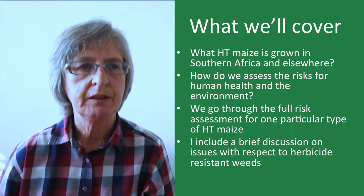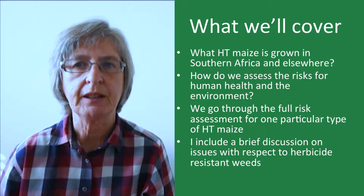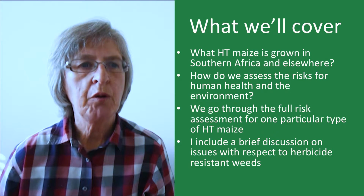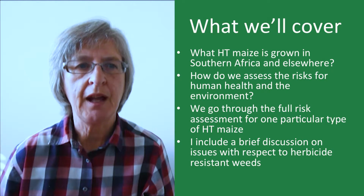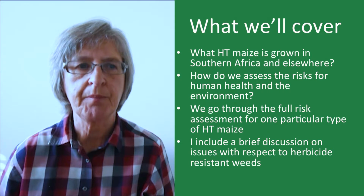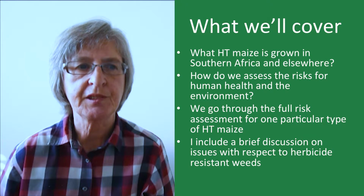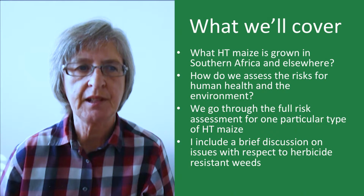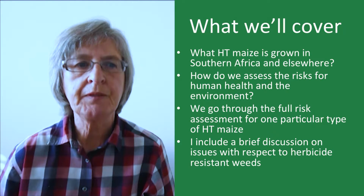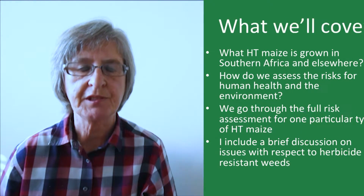We'll briefly cover what different types of herbicide-tolerant maize are already grown around the world and also in southern Africa, and how we go about assessing the risks for human health and the environment. We go through the full risk assessment for one particular type of herbicide-tolerant maize as an example, also taking into account risks associated with the use of the herbicide itself. And then I'll briefly discuss issues with respect to management of emergence of herbicide-resistant weeds.